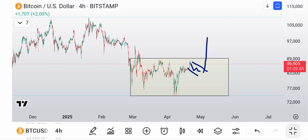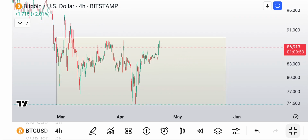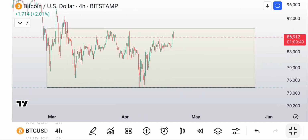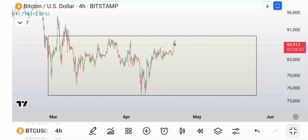I don't know how big the flag's going to be. Hopefully it's not too big, right? But we want to see a flag nonetheless. If we start dropping really fast and it just looks really bearish, then it's not going to really look good. But then you could still get a B and then a C, and then it could still go up.